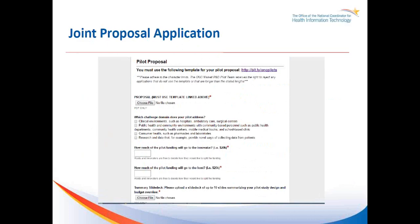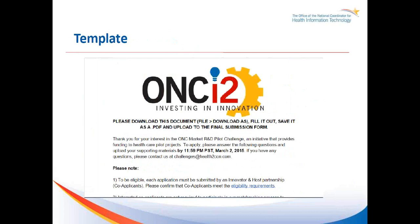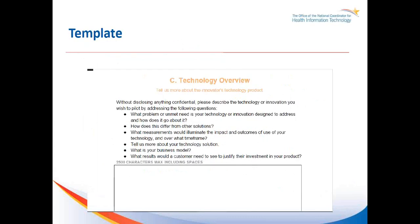On the next slide, you'll see the beginning of the template. And the template has a lot of different information that we'll need from you, including your pilot proposal on the next slide, which has a series of questions for you to answer about your pilot, which will help the reviewers understand your project.